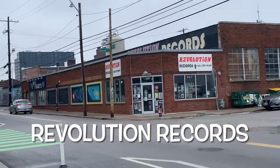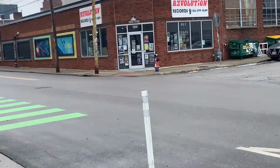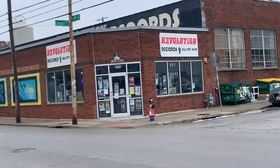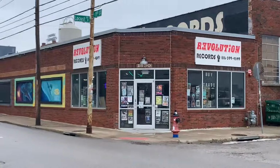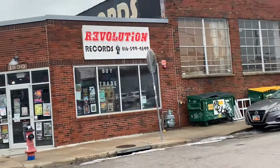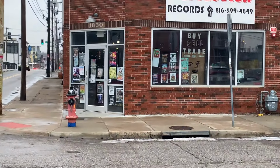All right, our next stop is Revolution Records. It's literally two blocks away from Josie Records. I'm going to go in here. Again, they sell books and 45s and all kinds of other stuff, audio equipment also. We're going to come in and go to Revolution Records. They have one of the coolest logos.